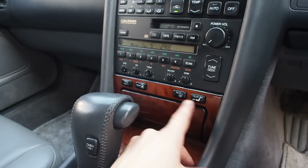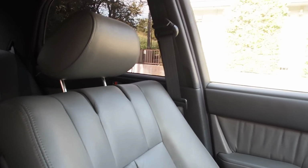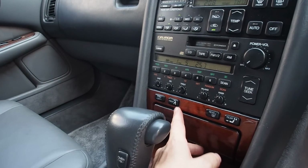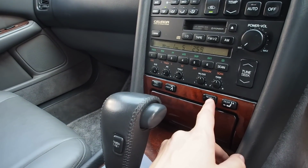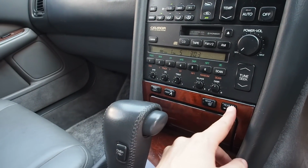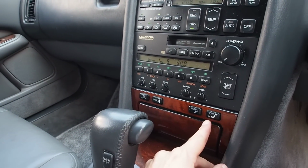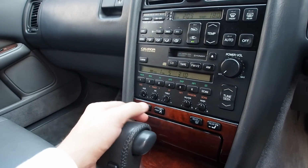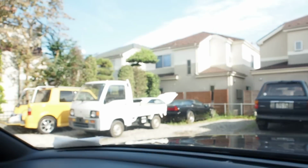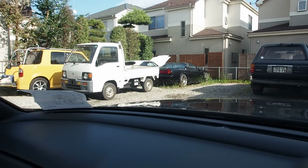Here we have some extra buttons for if you want to lower the headrest of the person next to you. I'm not sure if you would ever want to do that. Heated seats for the rear. What does this do? Put the rear seats back into regular position? I don't know. The rear seats are electronically adjustable. Fender pull up. Let's see if that'll come up for us. Come on, go up. Possibly broken.